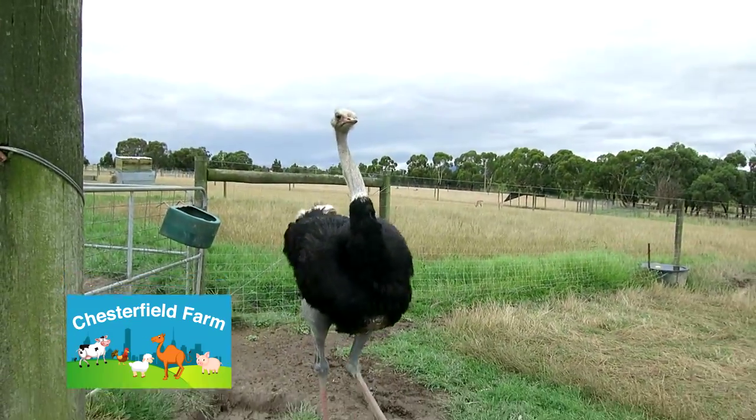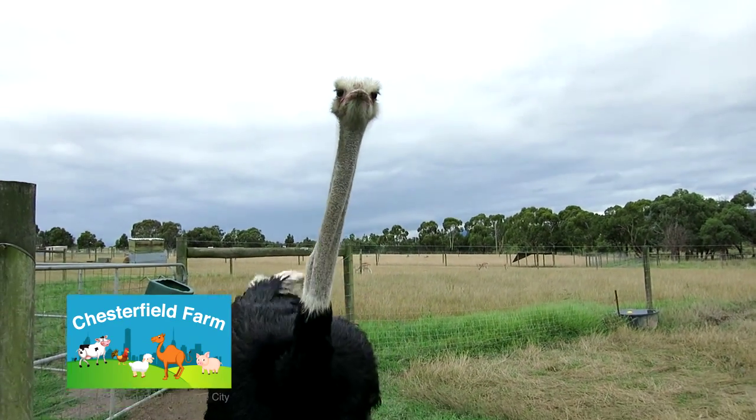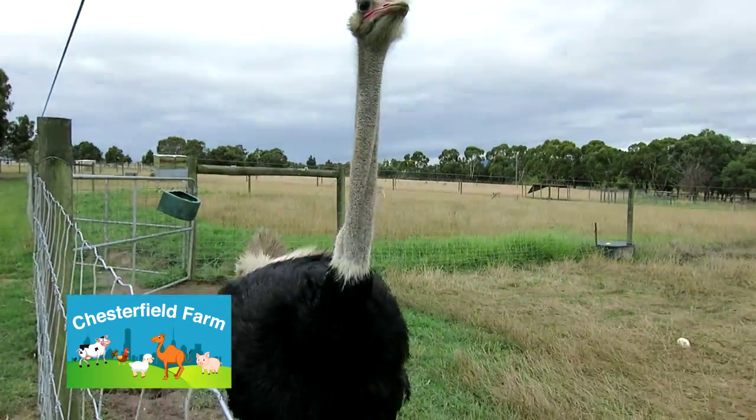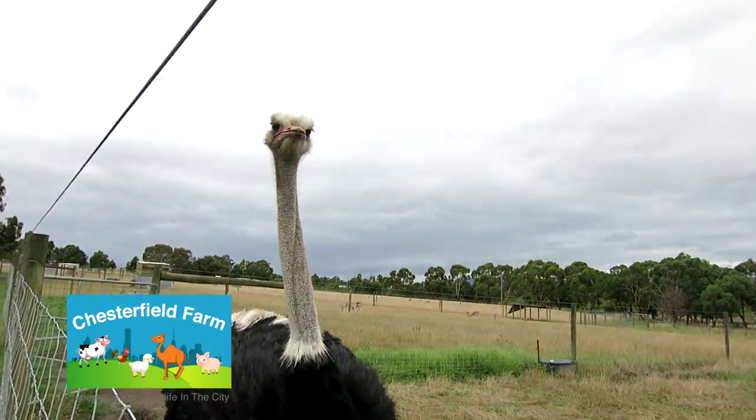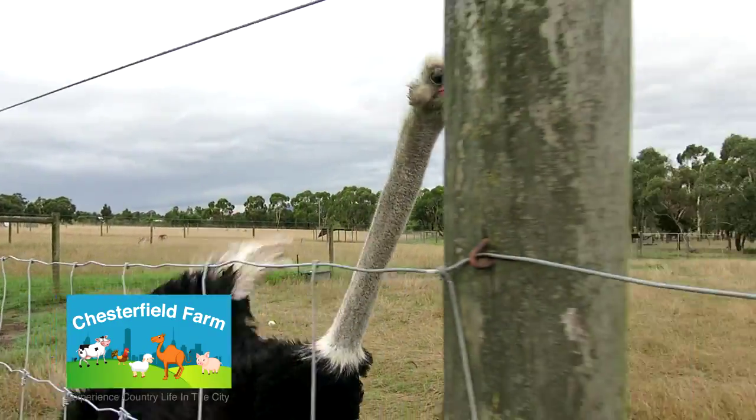So on your left hand side here, we've got two of our ostriches. We've got a male, which is the one with the dark black feathers, and we've also got a female who's got the brown feathers. Ostriches are one of the biggest birds in the world. They originate in Africa and South Africa.